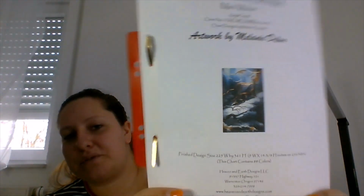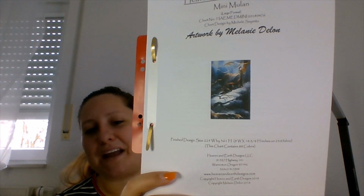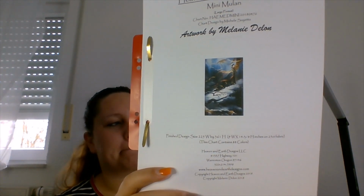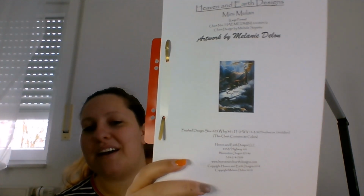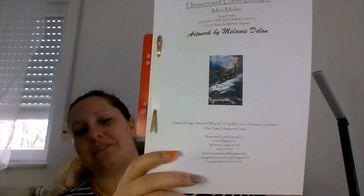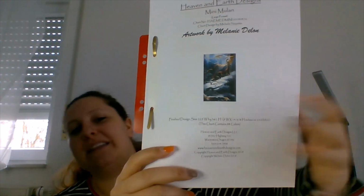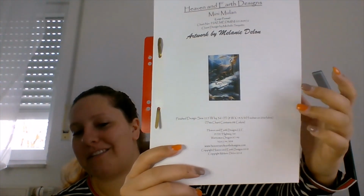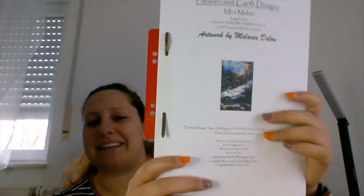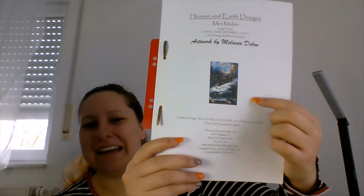Then we have Mini Mulan, again, artwork by Melanie Dellen. This is one that I kind of put into this fairy tale thing I talked about with Story Keep Cinderella, where I want to stitch all of those fairy tales. I kind of put her in there as well. I know it's not an official fairy tale, but yeah, it's Mulan. I really love the Disney movie.